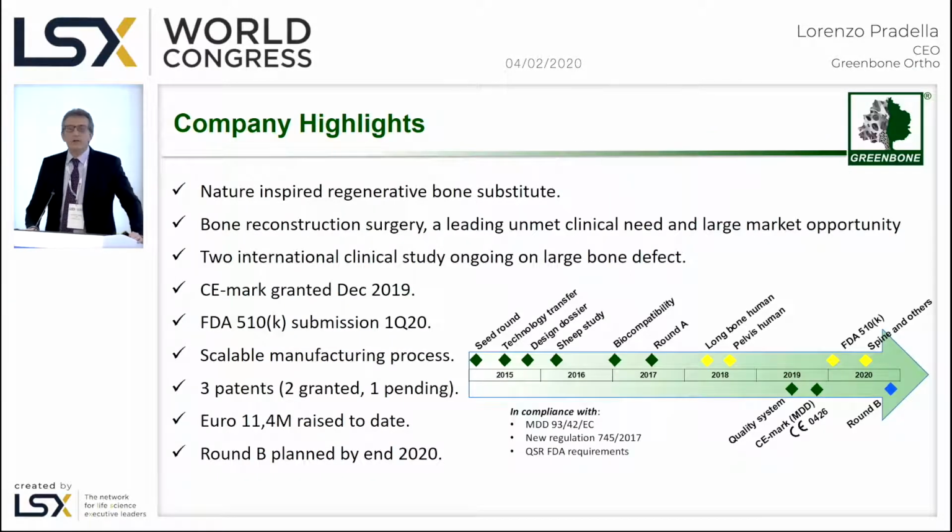Just briefly, the journey of our company: we are based in Italy, very close to Bologna for those of you that know the town. We became operational at the beginning of 2015. Since then, we have completed the preclinical development of the product in compliance also with the new regulation, the MDR 2017, that will be in place since May 2020. But we have also been granted the CE mark in December this year, according to the MDD 93/42, that gives us now 5 years of time not only to complete the clinical development, but to have a product that is ready to be introduced to the market in due time.